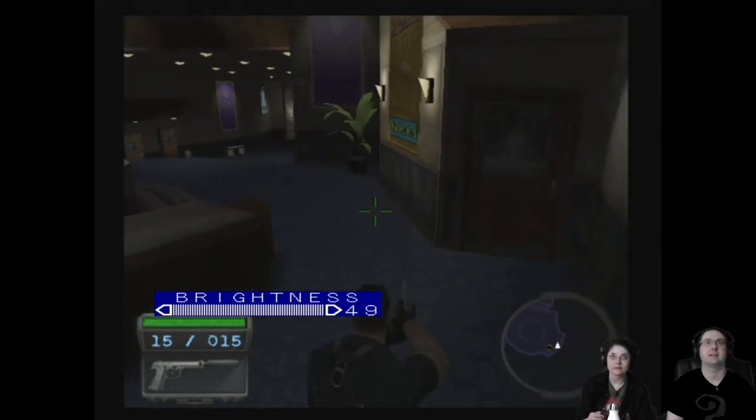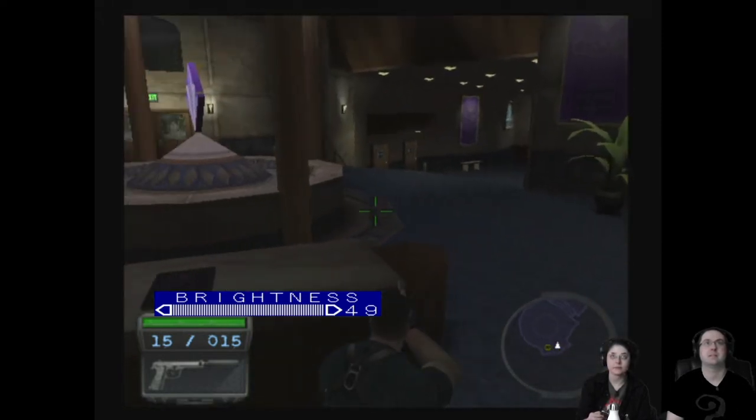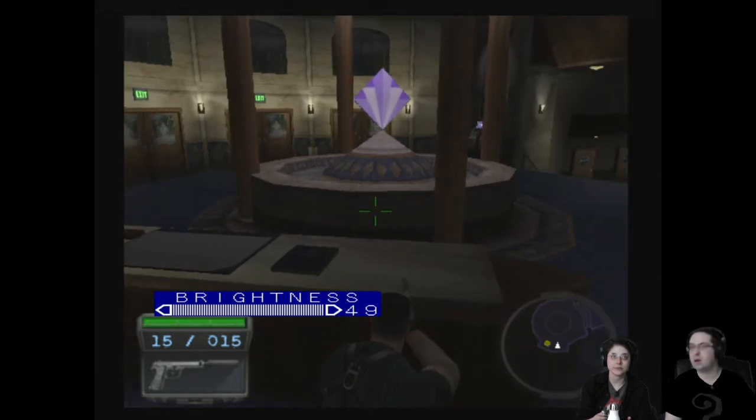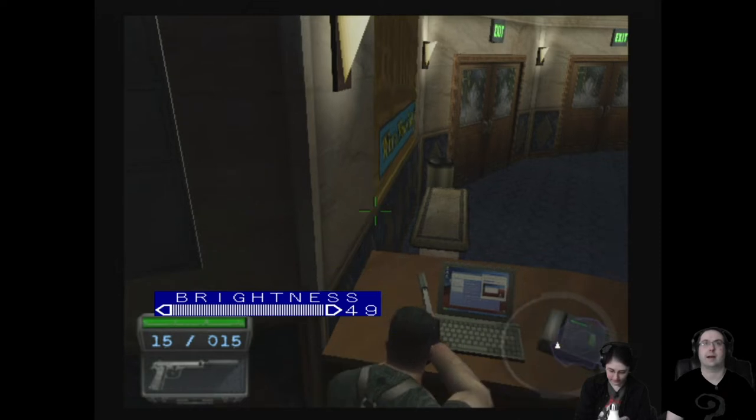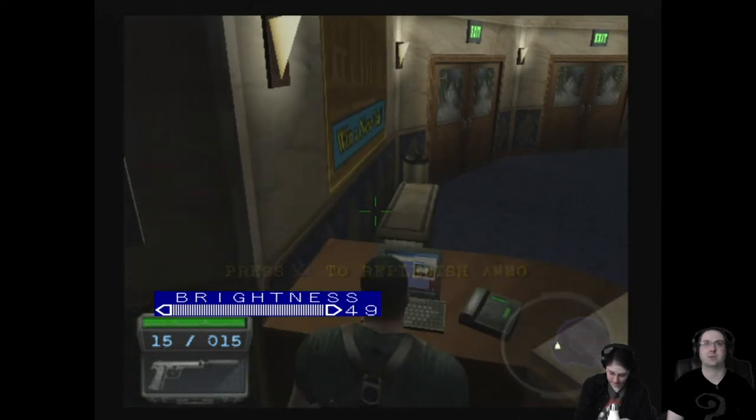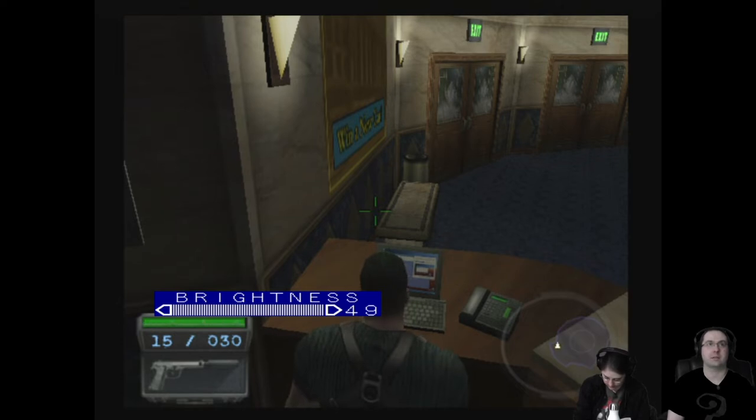Okay. I'm guessing, looks like you're supposed to do something with, like, one of the computers. Oh, do you get a control thing there? Yeah. Oh, yeah, I get it. Press X to replenish ammo. Oh, now I have 30 ammos.